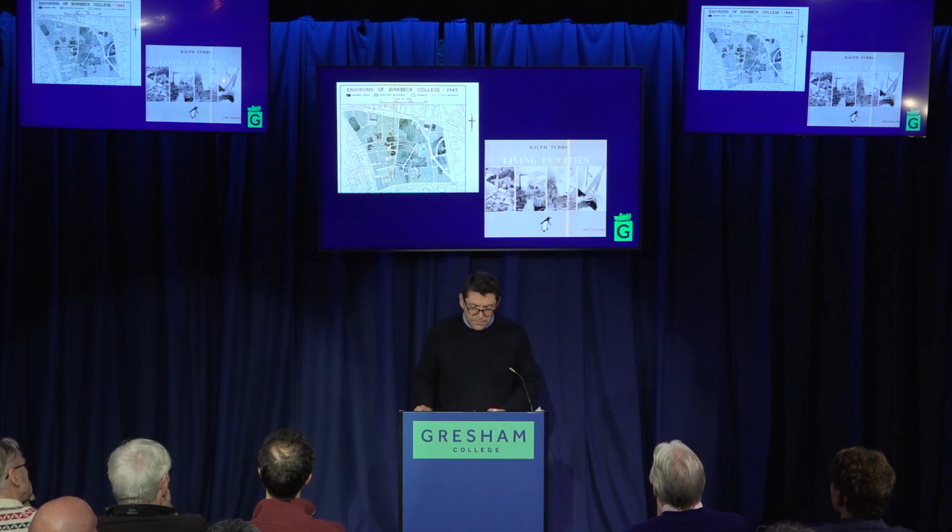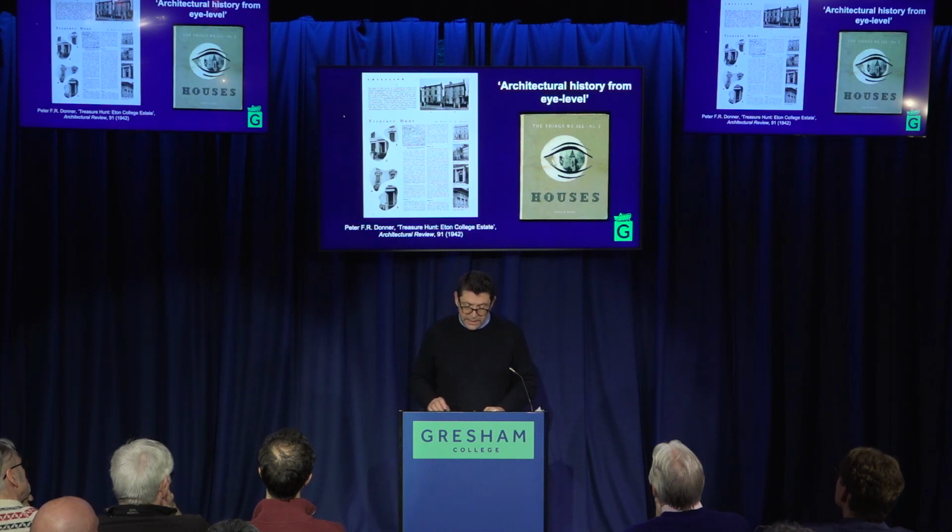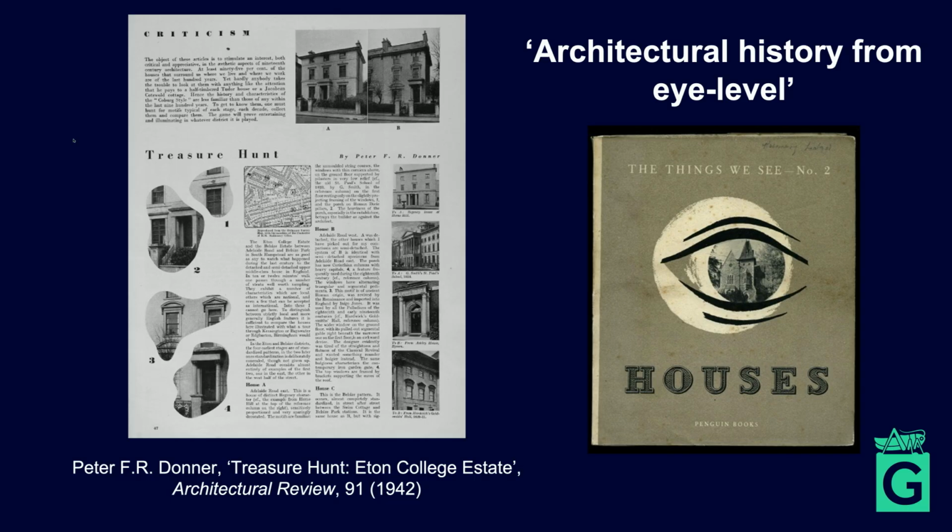It was also in this period that Pevsner took over as assistant editor at the Architectural Review, and in 1942 contributed a series of articles called Treasure Hunts, all published in a single issue in that year.